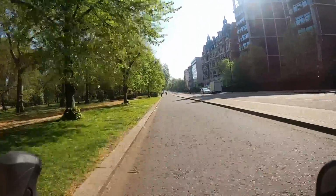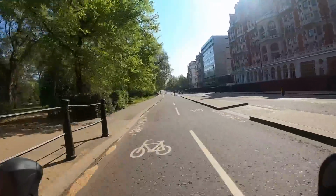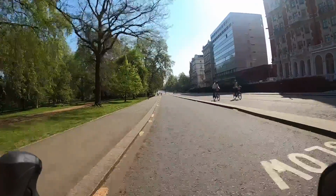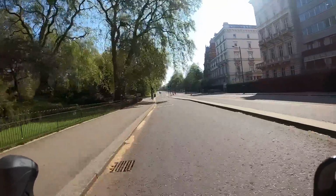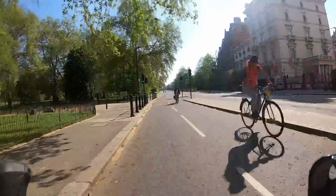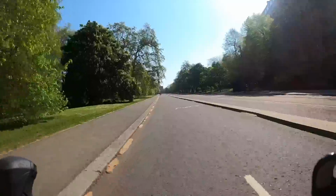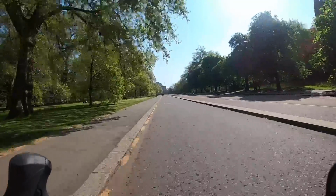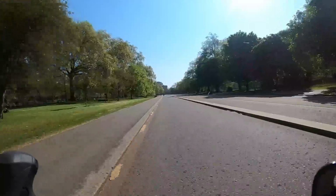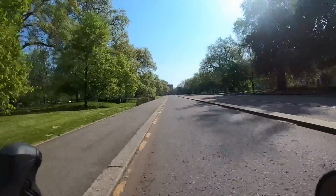You may notice on your left there's a patch of dusty ground. That's actually a horse ride, so it's officially a bridleway, so if you have a mountain bike you're actually allowed to cycle on that if you really wanted to, but personally I prefer to cycle on the segregated cycle track. This is, as you can see, a great way to get into Westminster as it's completely traffic free. And it's actually, if anything, a little bit on the boring side. There's not very much to see, although it is nice going through the parkland, and you've got these lovely trees on either side.